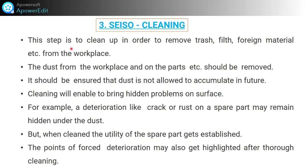This step is to clean up in order to remove trash, filth, foreign material, etc. from the workplace. We have to remove it and clean the workplace very well. The dust from the workplace and the parts etc. should be removed. Whatever the dust from the workplace, it should be removed. You should ensure that dust is not allowed to accumulate in future.